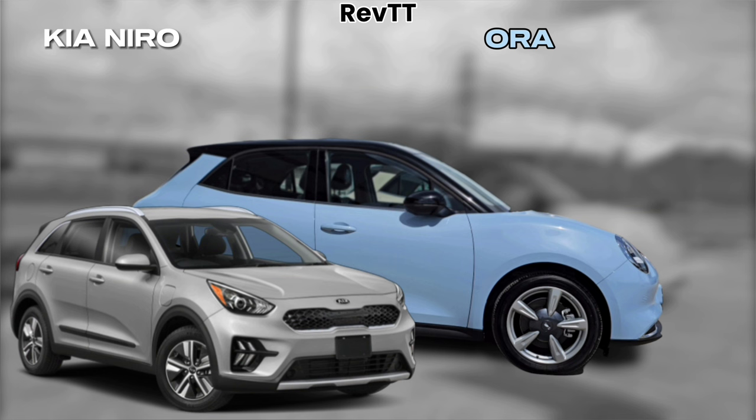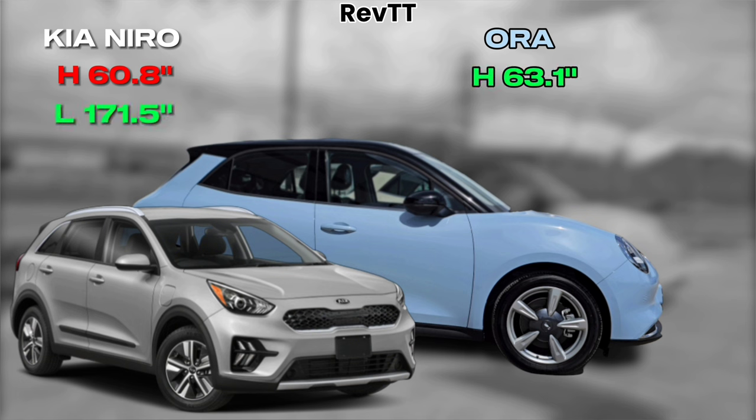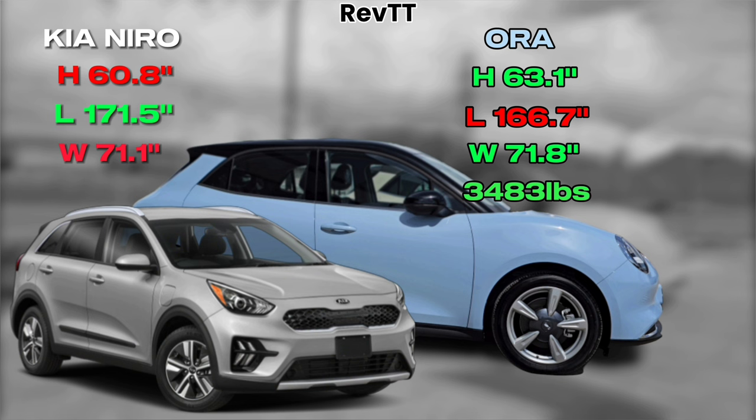Head-to-head dimensions, the Kia Niro is 60.8 inches high, while the Ora is 63.1 inches high. The Kia Niro is 171.5 inches long, while the Ora is 166.7 inches long. When it comes to width, the Kia Niro is 71.1 inches wide, while the Ora is 71.8 inches wide. In terms of weight, the Ora is coming in at a curb weight of 3,483 pounds, while the Kia Niro is 3,807 pounds. So the Ora is lighter than the Kia Niro.